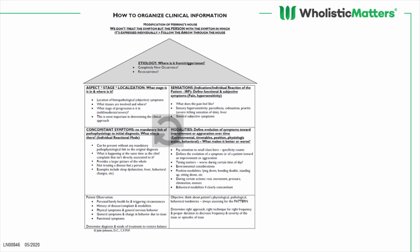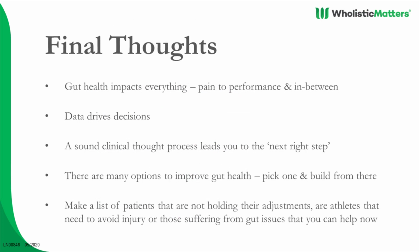So as we move on to our last slide and give you our final thoughts, Dr. Mary. So we're hopefully at this point, you agree with us that gut health improves everything, from decreasing their pain to increasing their performance and everything in between. That we are big fans of data drives decisions, that we're not just on a whim. So we really want you to get that there's such good data out there. There's so many good resources that you can use. And then finally, I'll give this to Dr. Julie. We both realized how important the thought process is. So we want to take that over then.